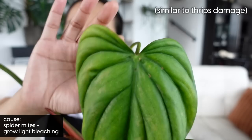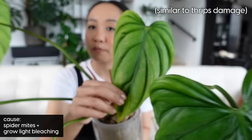But around the edges where it's just sort of turning yellow, poor Vince is like choking back there. Yeah, that's from bleaching from the light.